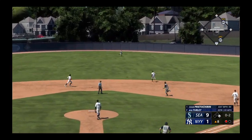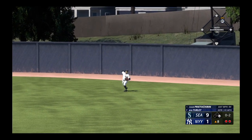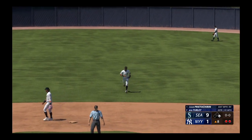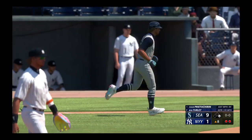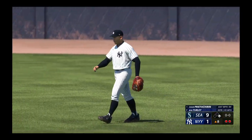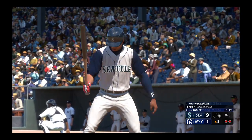Out there to center. Mantle should have this one. Hauls it in, 2 away. The center fielder, number 13, Jimmy Hernandez. Jimmy Hernandez up next for the Mariners.